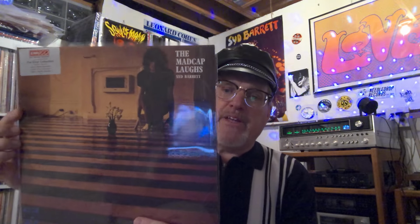But the Floyd didn't abandon Sid completely. They actually helped him out a couple years later in recording Sid's first solo record, Madcap Laughs. This came out in early 1970. And David Gilmour and Roger Waters kind of helped get this project completed and off the ground, and did their best to present this in the most commercial way they could.